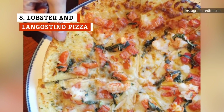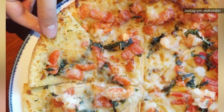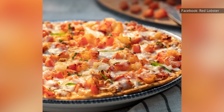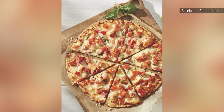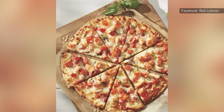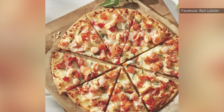The Lobster and Langostino Pizza at Red Lobster is a classic case of so wrong, it's right. A culinary travesty of lobster meat, langostino, chopped tomatoes, mozzarella, and basil piled on a base that seems somewhere between an ultra-thin crust pizza and a tostada, this culinary cacophony should not be as good as it is, and yet it's delicious.